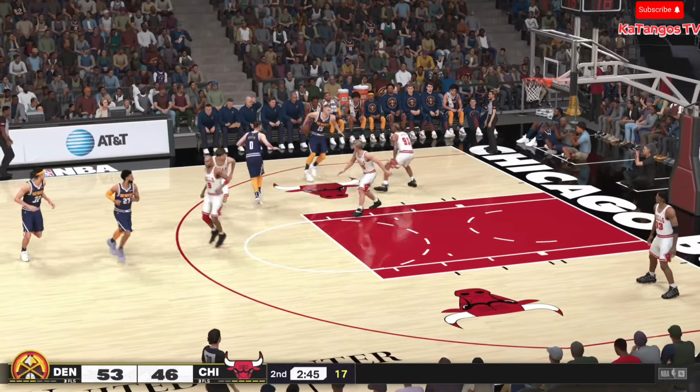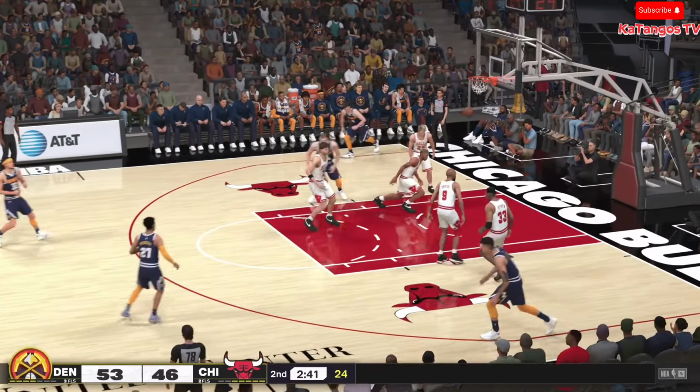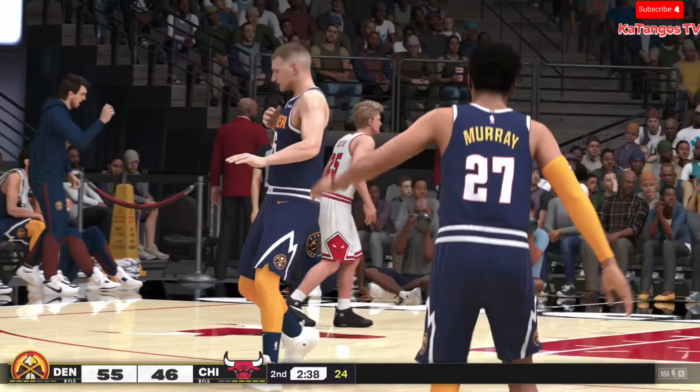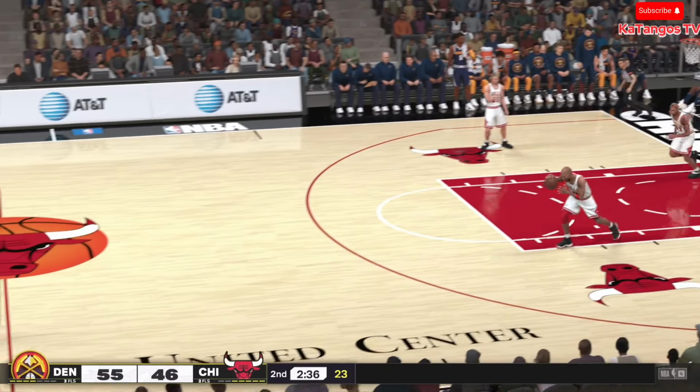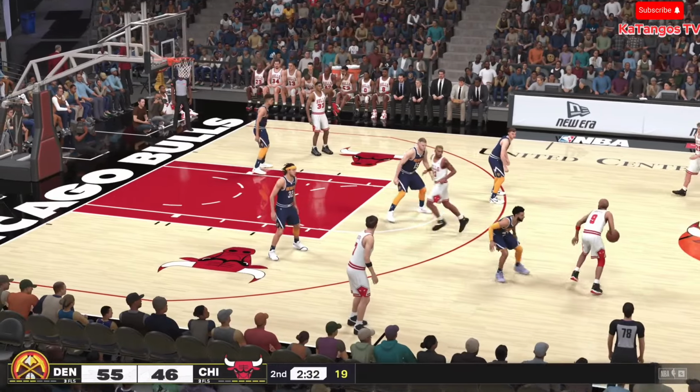And here are the Nuggets now. At one point, they led by 16. Good! Jokic can indeed take a little contact. And this is how Jokic gets you. He scores in a variety of ways. Just an incredible player.